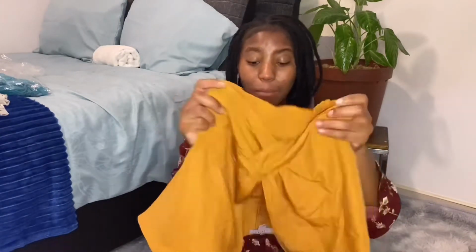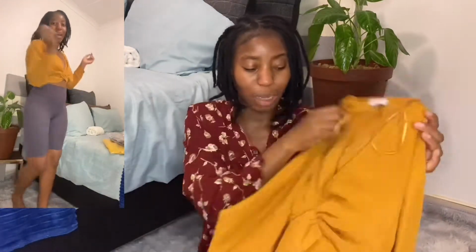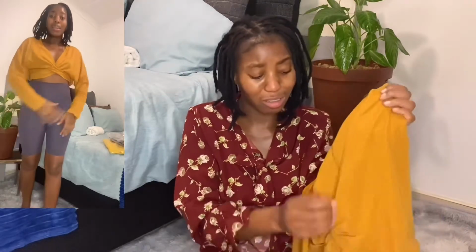The first item on my haul is this top. It's a beige top. It's not mustard, I believe, it's beige. This top, it's a size small. The material is awesome. The size is awesome. And the thing is, I thought I wouldn't look nice in this, because I have small boobs and this thing looks as if it's for somebody with big boobs. But look at how it sits on my body, guys. Look at how this thing sits on my body, and you're just like, oh, it's nice. Yes, it's very nice.